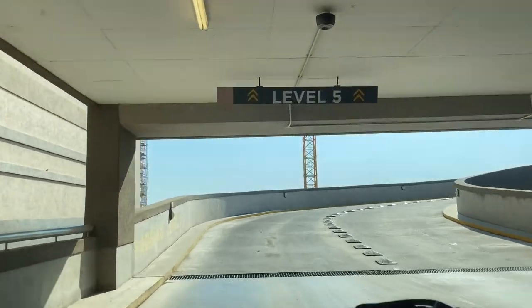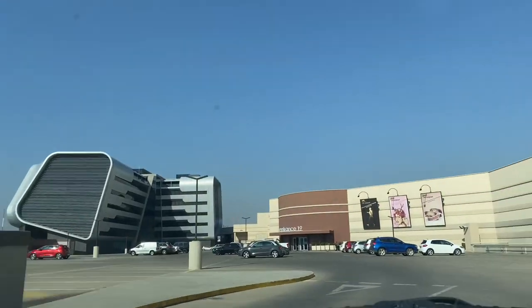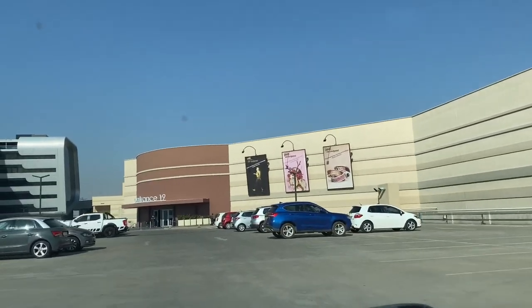I like to park at the rooftop parking. There are always free parking bays there. Plus, it's the easiest place to find my car.